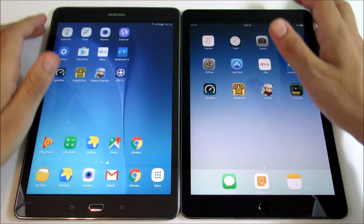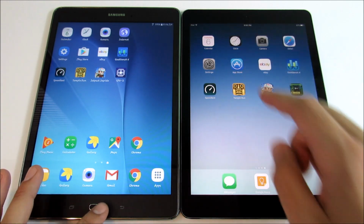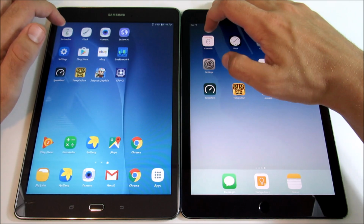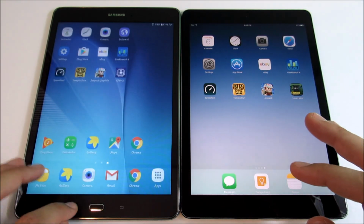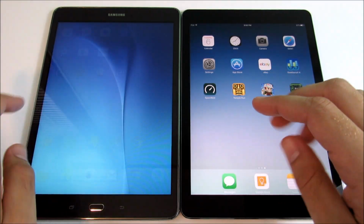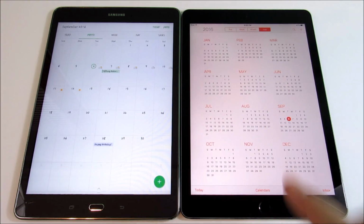So let's go ahead and get into the first applications here. We're gonna start with calendar up here. Let me go ahead and close everything. You see nothing is open over there. So let's go into calendar in 3. Oh my goodness. Let's go into calendar in 3. Oh, come on, Sammy. Don't play with me like that tonight. Let's go into calendar. And you can see iPad open first.